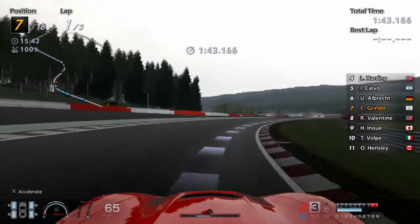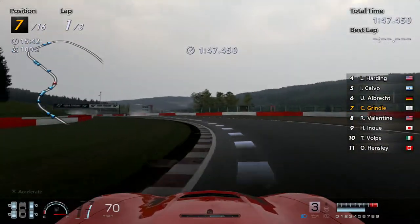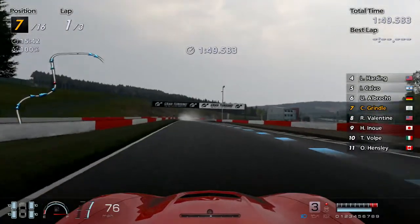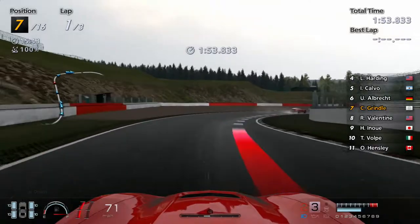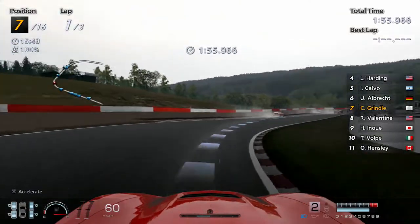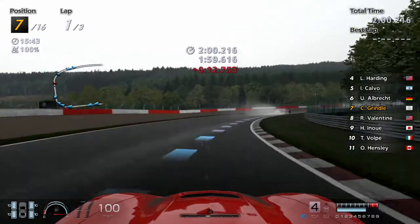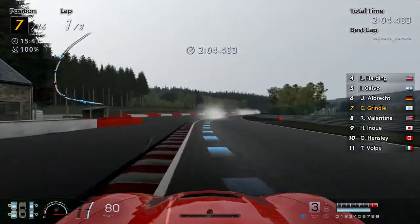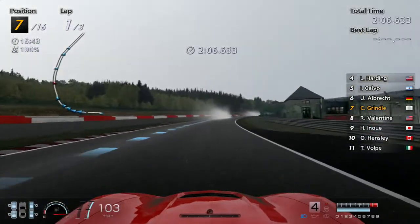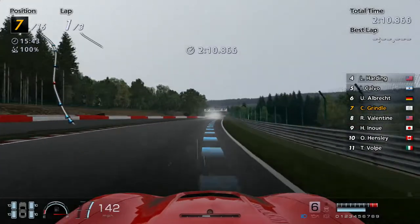Here we go, come on, come on. Round this corner. Whoa, okay, there we go, nice. Oh, we've gone wide there. It is definitely a lot more difficult to drive in the rain in this game.